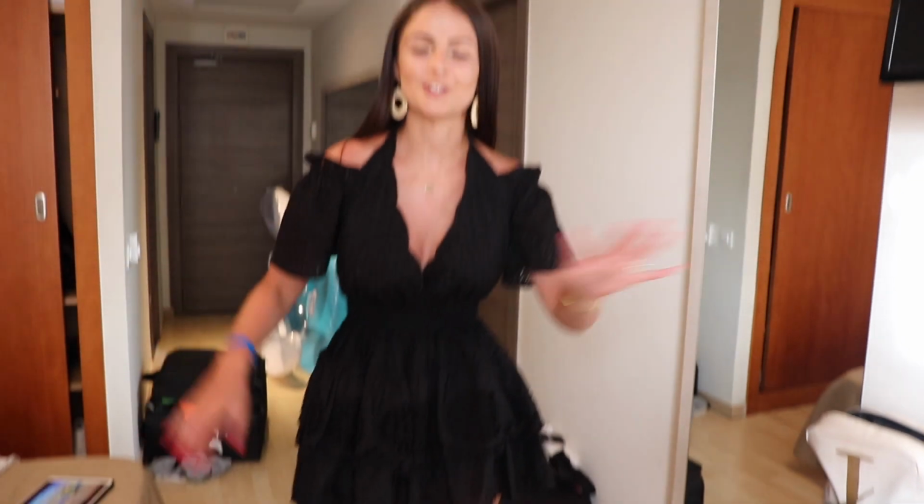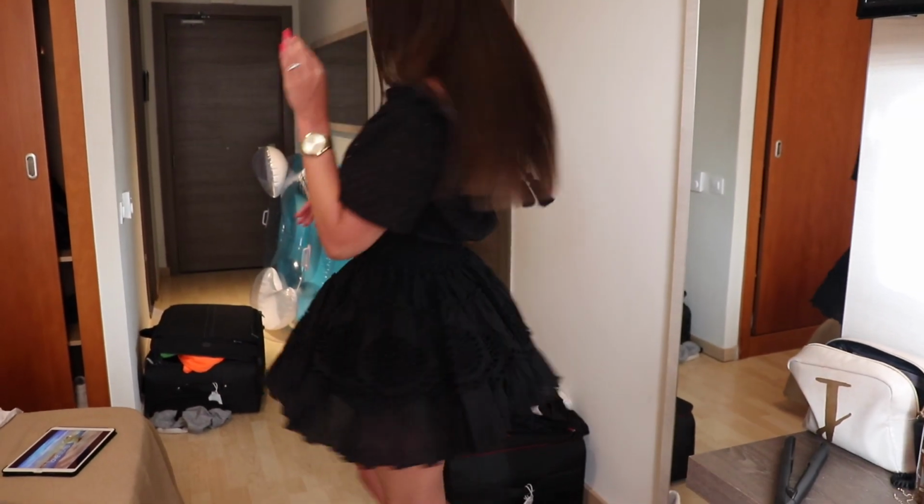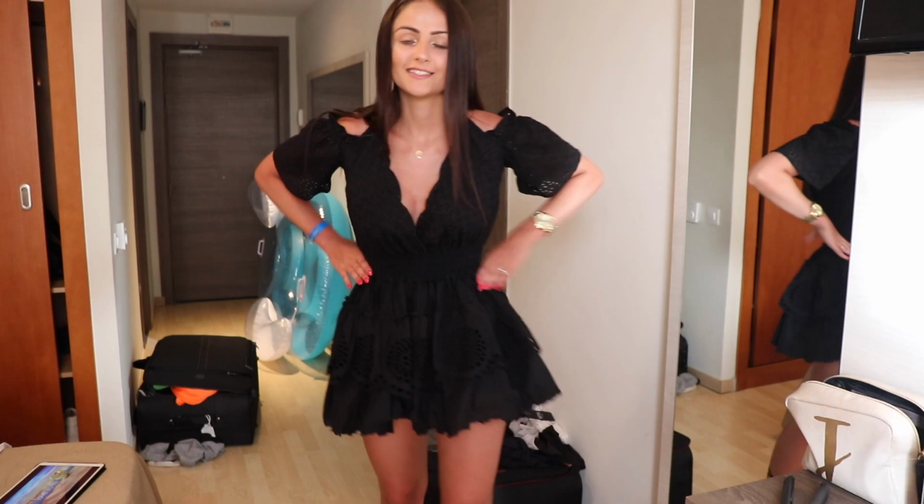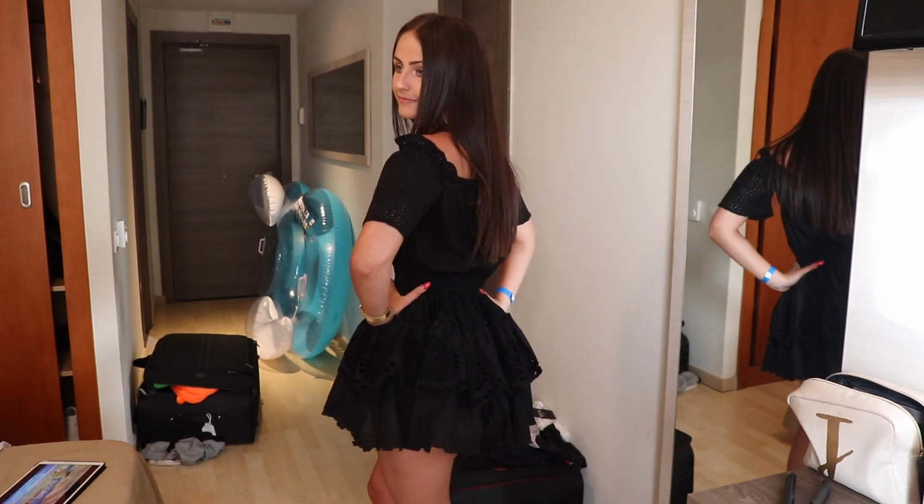But of course, before I do that, I've got to do the outfit of the night. Okay, so new location. This is the outfit of the night. It's my Misguided little pretty dress, which is cute. Saturday night vibes. It's a little bit short, so I can't bend over in it, but still cute, right? Loving it.